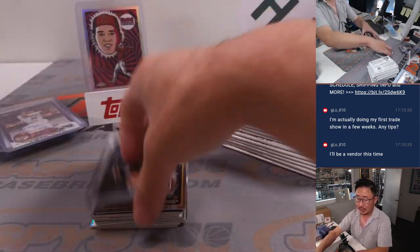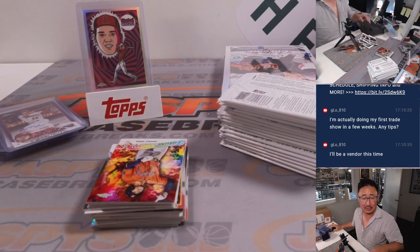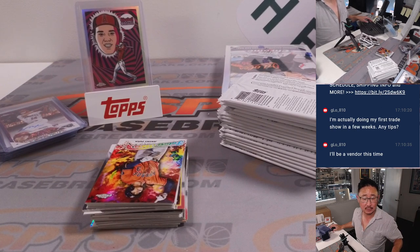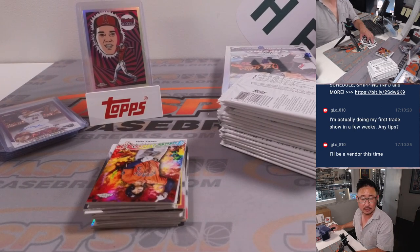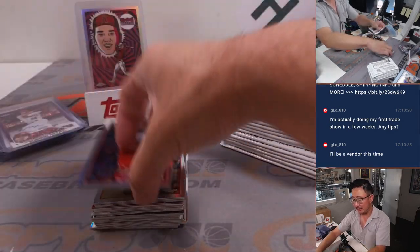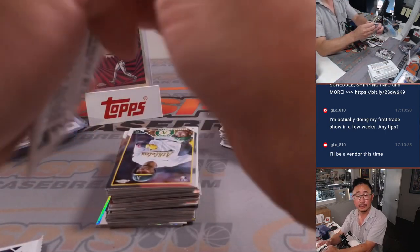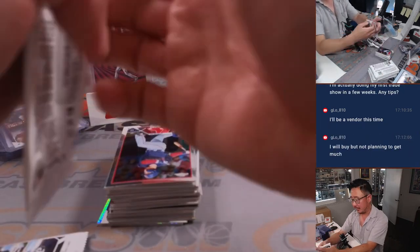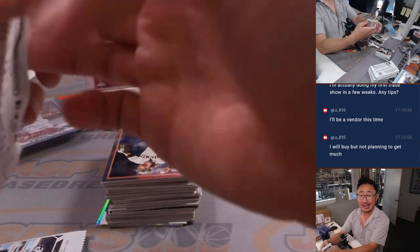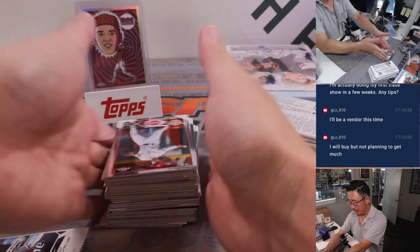Some places are cool enough to rent out actual glass showcases. So maybe get one of those so you can put your cards inside a nice little showcase. You will buy, but bring a lot of cash to buy, whatever your budget is. Be prepared.